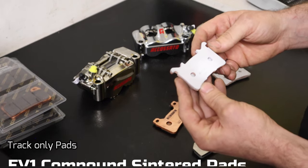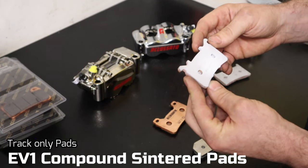So these are the EV1 compound. These come in at exactly the same price point as the ZXC carbon compound.